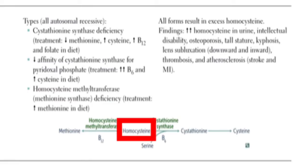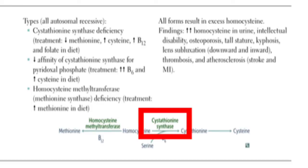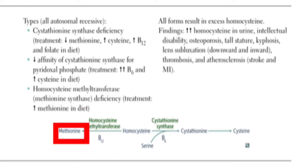And finally, homocysteine metabolism to methionine or cysteine. Homocystinuria results in Marfan-like features plus intellectual disability. Cystathionine synthase requires serine and B6 to make cysteine. Homocysteine methyltransferase needs B12 to make methionine.